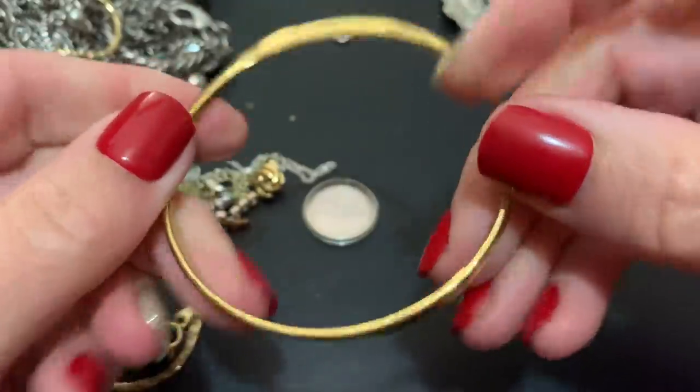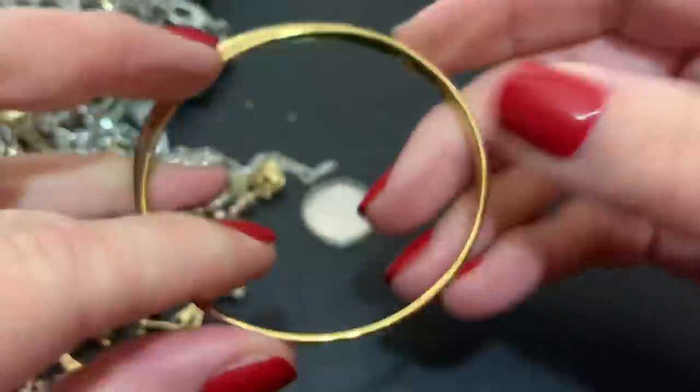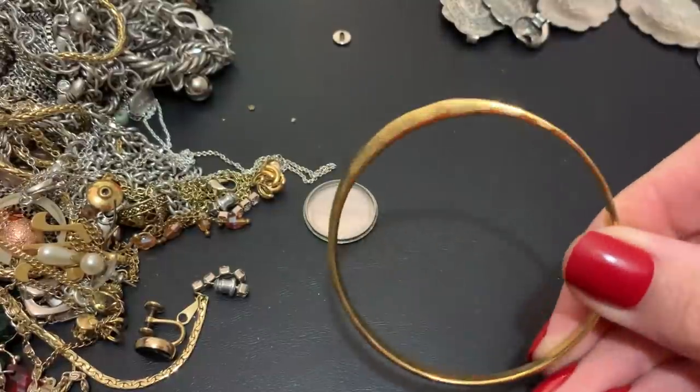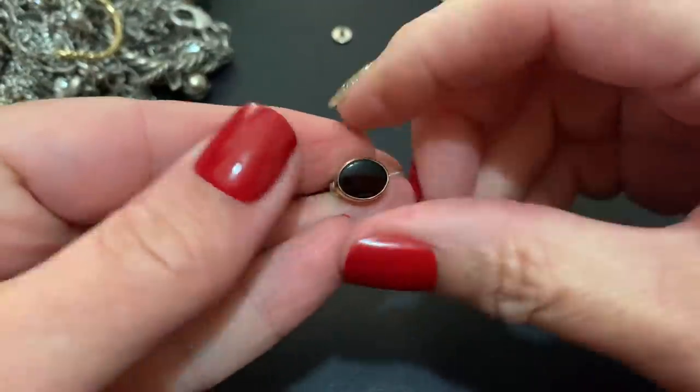Here's another one of these. I had one in like a gunmetal and smooshed up here. I think somebody told me QVC or something. Or maybe I'm thinking of the wrong one. Oh, here's another gold-filled earring.